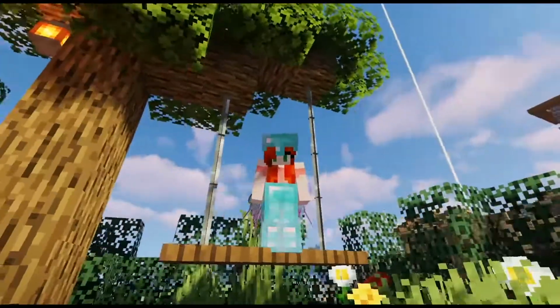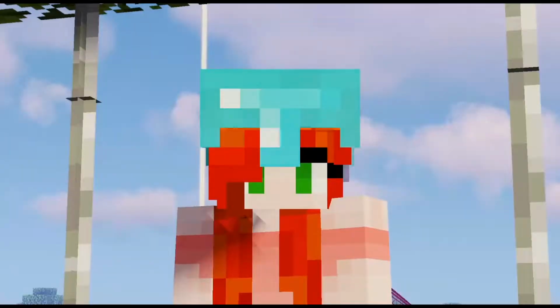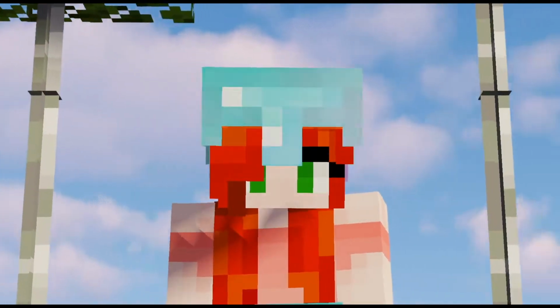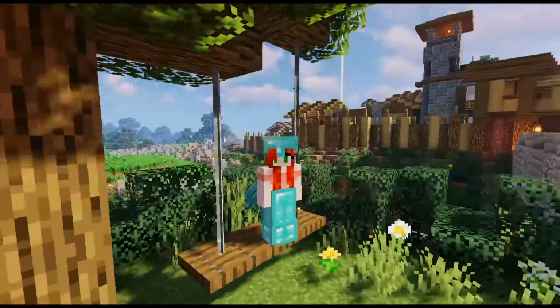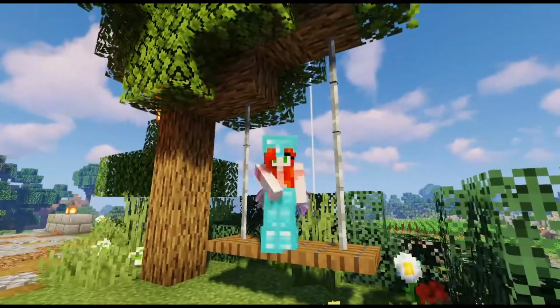If you guys have any suggestions for that wall I've got, I'm thinking maybe I should just mix some cobblestone and various things in the wall. I don't really know. I'm not very good with that stuff. But if you guys have any suggestions, please hit me up.